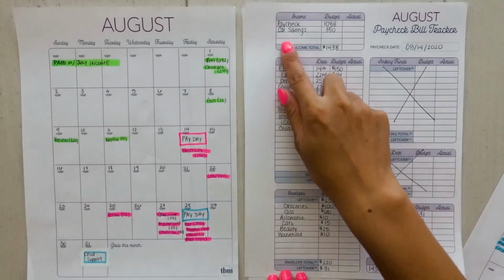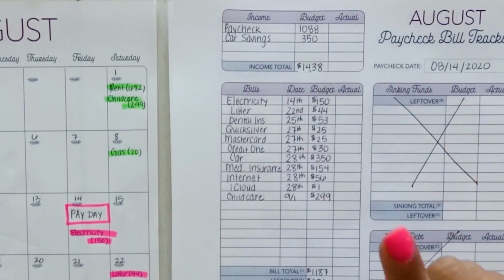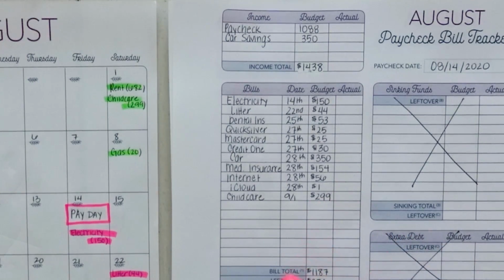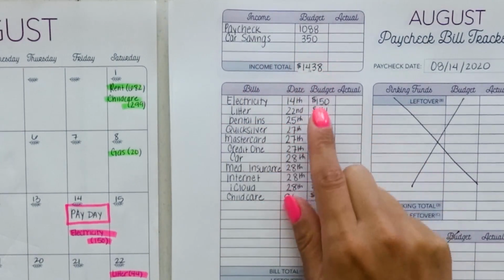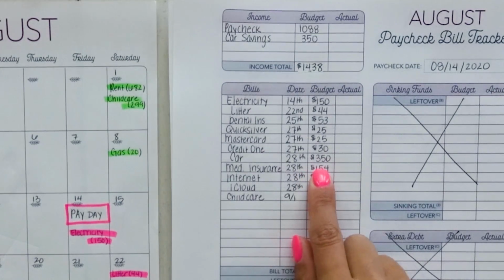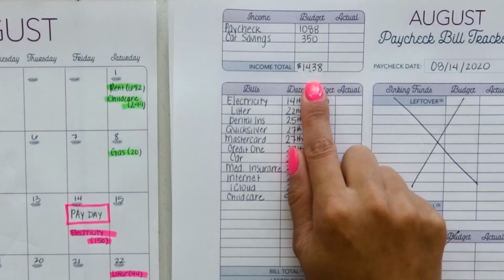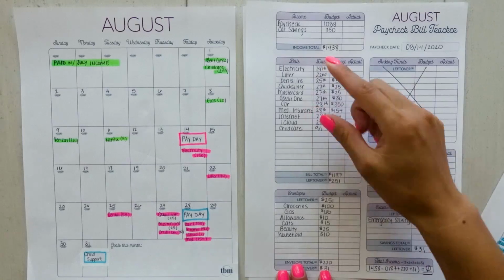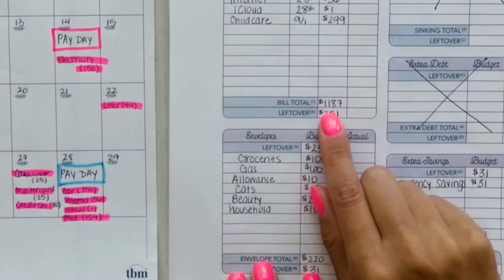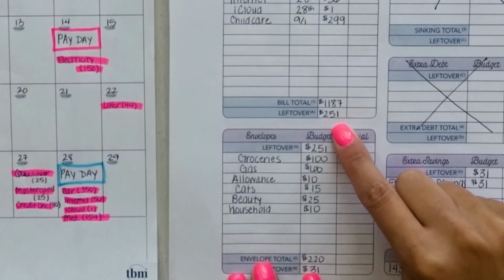So all of her bills, also, another thing to note, she's getting her paycheck income. She's also using car savings to pay for her car payment. So she's going to be using $350. And as you can see right here on her car, she has $350. So these wash out, but we have the income to pay for that car payment. So total income for the August 14th payday is $1,438. All of her bills are being paid, which equals $1,187. That leaves us $251 left over.